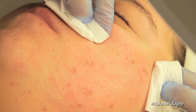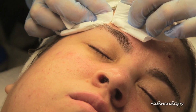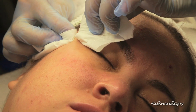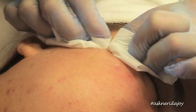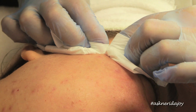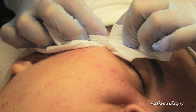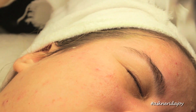Okay, we're going to turn Alessandra's skin over the other way now. Now, when you go to work on the other side in the very beginning, you'll find that it's more painful because the skin starts to get a little numb when you work on one side. So then when you go to the second side to start extracting, it's going to be more painful for your client in the very beginning, because as I said, the first side sort of gets a little bit numb and it's not as painful after a while.